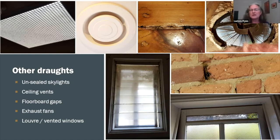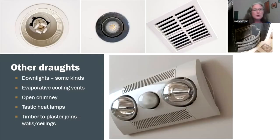You can see that it is literally just a hole cut into the plaster and letting air in and out all the time. Then below that, we have this hole. It's just a hole in the brickwork of a house. And these two at the bottom, the open louver window and the permanently vented toilet window, that's actually also quite common in a 60s or 70s house, and they can be sealed up too. Couple more. Downlights are sometimes a draft issue, the big ones and also the ones that have these gaps around the sides. There's the evaporative cooler vent, and also the heat lamps are another one. Oh, and the chimney.